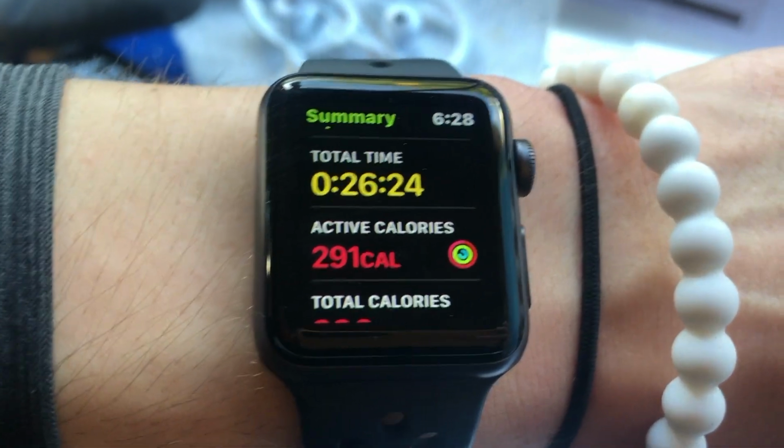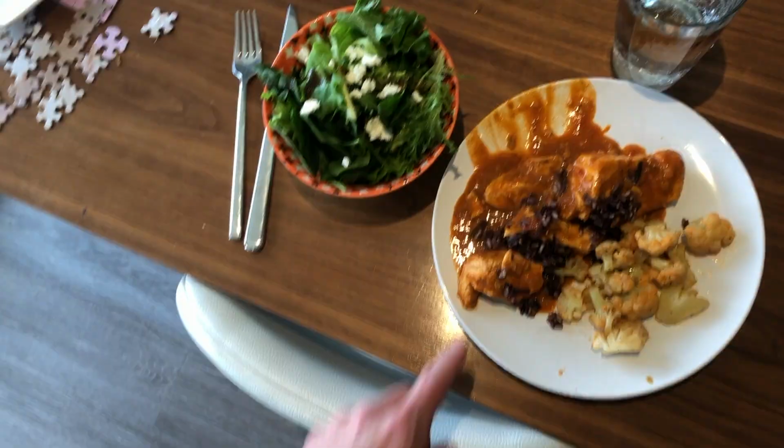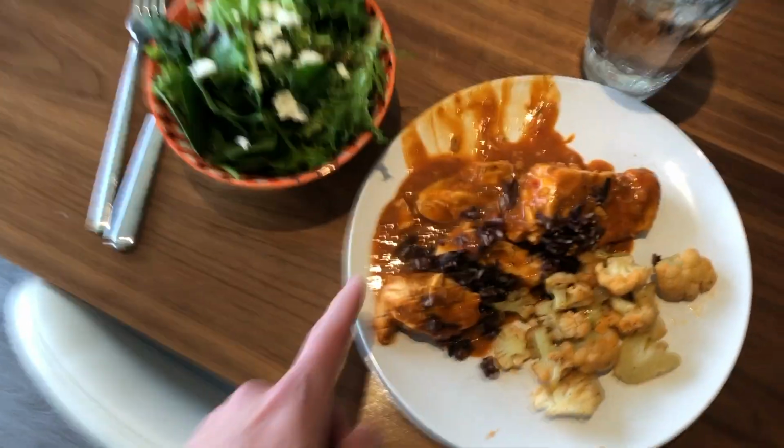For the end of second workout, 26 minutes, 291 active calories. In that workout, I just focused on foot speed, like plyometrics and stuff, lower body. And then at the end, I did a bit of core and a bit of accessories on top. We have 250 grams of chicken breast, 60 grams of cauliflower, one salad, some bubbly. So it is currently 8:31 right now, and I had dinner at about 8. And then my last snack of the day. And then I'll have an ice bath and then edit and then go to bed.